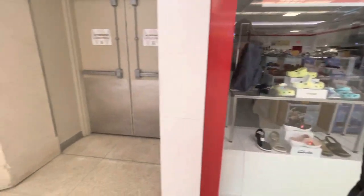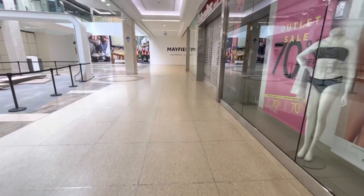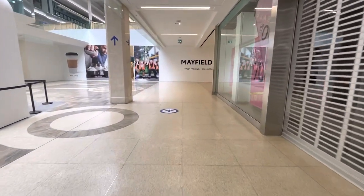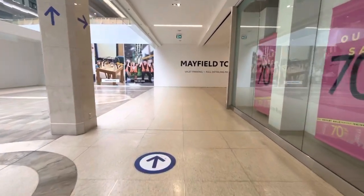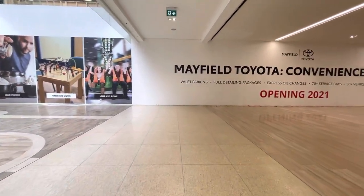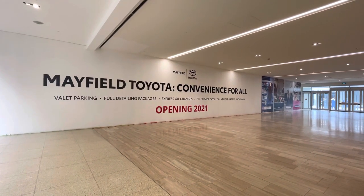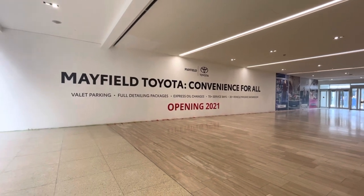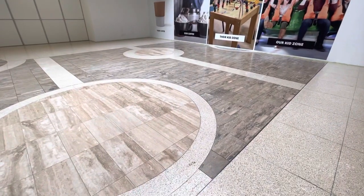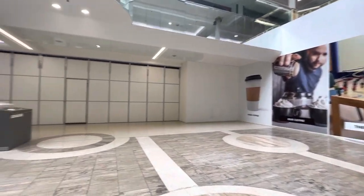Don't do that. Turn around. Some construction and stuff going on. No idea what's going to be coming in here. Oh! A Toyota dealership. I did not know that was coming here. That's kind of trippy. Turn around. That way. Come on. Other way, here we go.